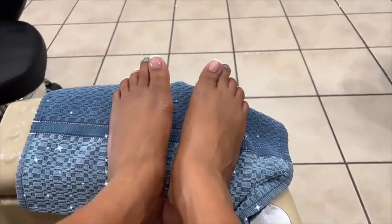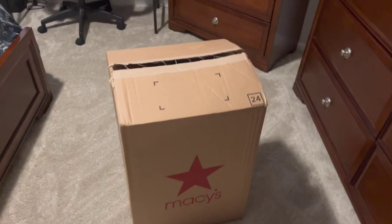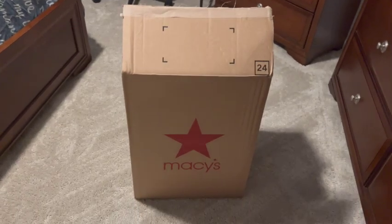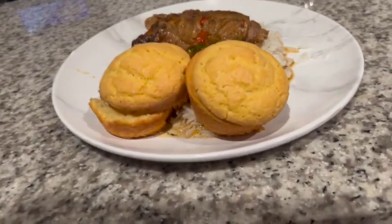But yeah, guys. And so here I got my package for my sandals. Macy's was having a sale on their sandals, so I went ahead, of course, and shopped for next summer. Duh. Those are my favorite. They are so comfortable. And those Steve Madden ones, I got them in black as well. So yes, I cannot wait to wear those.